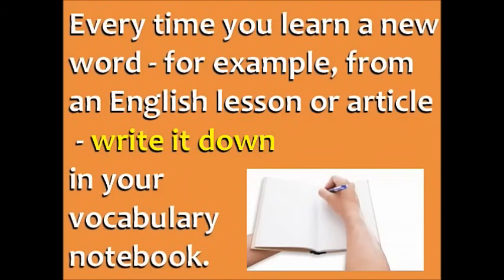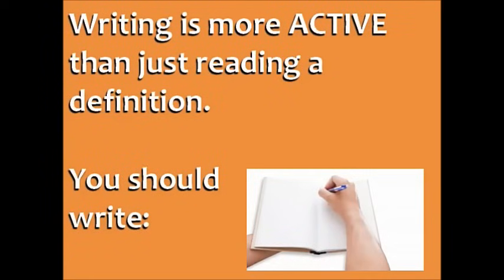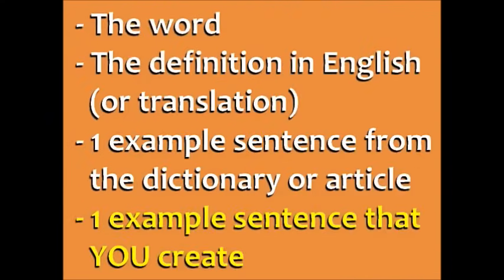Every time you learn a new word, for example, from an English lesson or an article, write it down in your vocabulary notebook. Writing is more active than just reading a definition. You should write the word, the definition in English or translation, one example sentence from the article or dictionary, and one example sentence that you create.